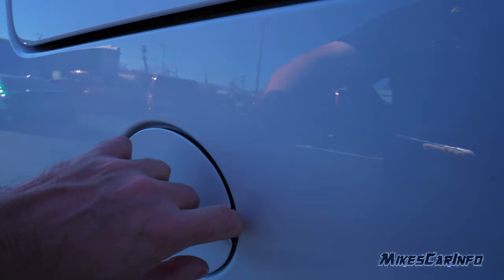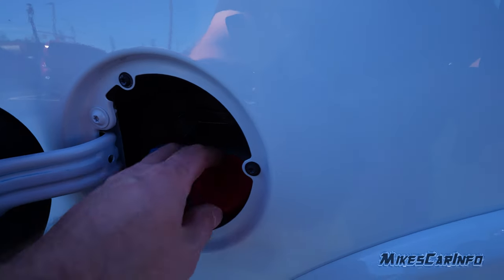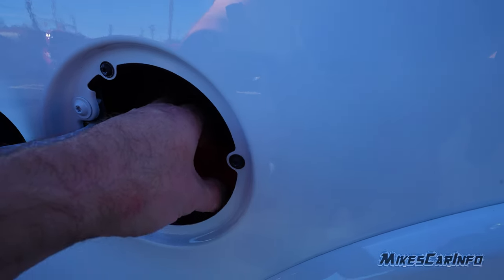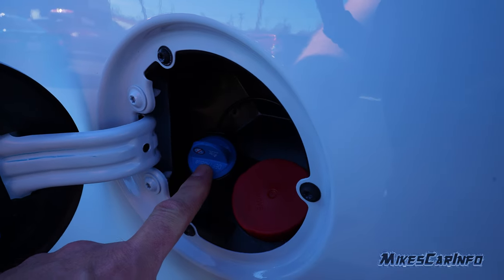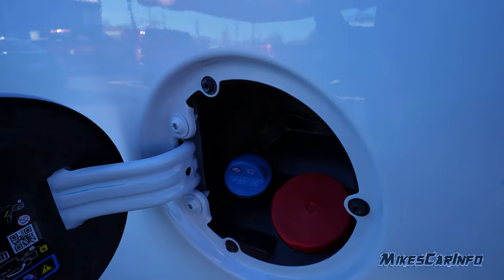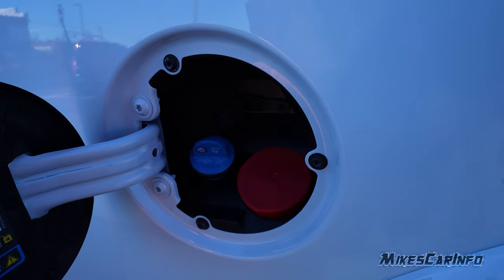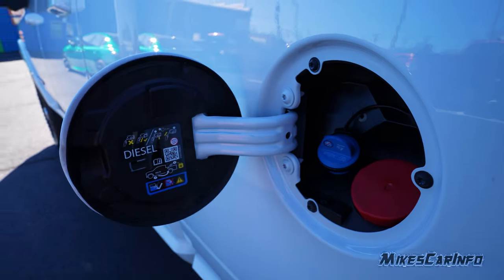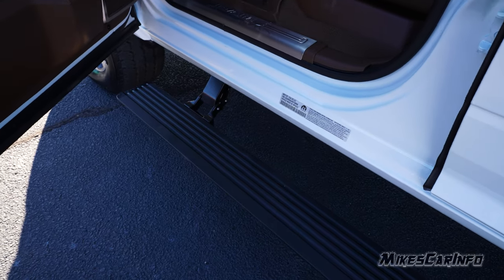So the fuel door is here on the driver's side. Not only does it have the capless design, it has a little cover shipping cap on it right now. But there is the DEF fill as well, so you don't have to get underneath the hood and try to fill it up. You can fill the DEF and the diesel fuel right here. I really like how you just open the door and then the side steps just deploy out, ready to go.